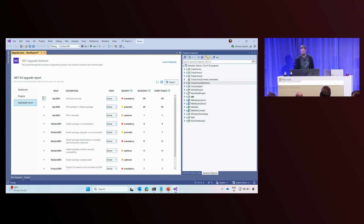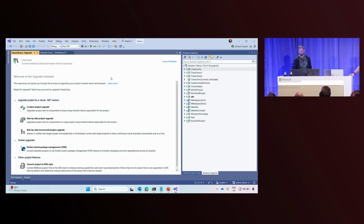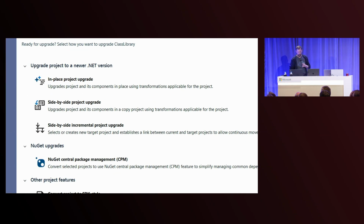So you can use this to attack your problem, and there's also a way to use this to actually solve your problem. If you go project by project in here, you can choose the kind of upgrade you want to do. And I want to point out a couple of facets of the Upgrade Assistant today. Depending on the kind of project you use, you have different kinds of upgrades available to you for the .NET portion of things. You can do it in place, or you can do it side by side, which is good when you need to do A/B golden master style testing.